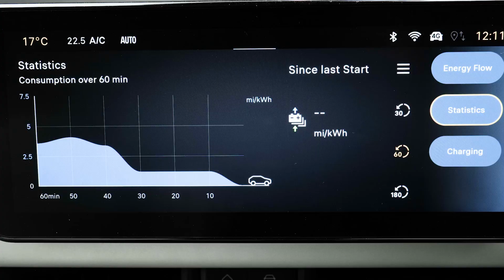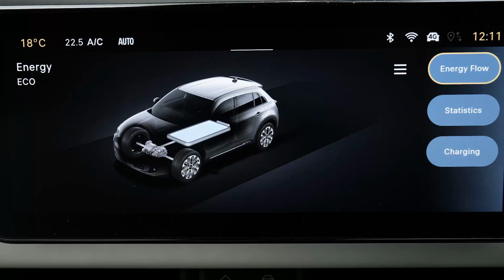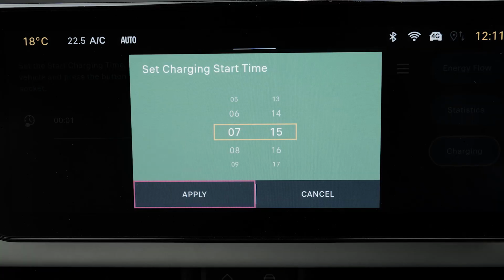If you want more detail on consumption, the central screen's energy menu has a statistics section that graphically shows you your consumption in kilowatt hour per 100 kilometre since the start of your journey over the last 30, 60 or 120 minutes. That energy section also has a power flow meter, although all it really shows is whether your foot is on the throttle or not. There's also a screen for presetting your charging times.